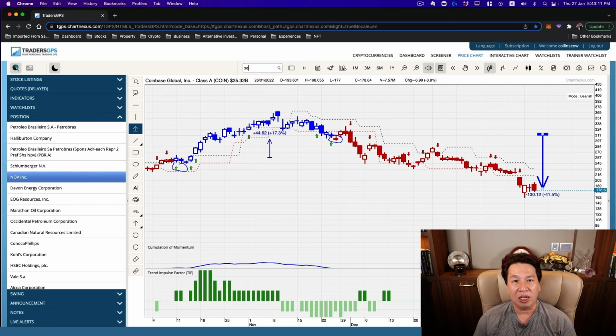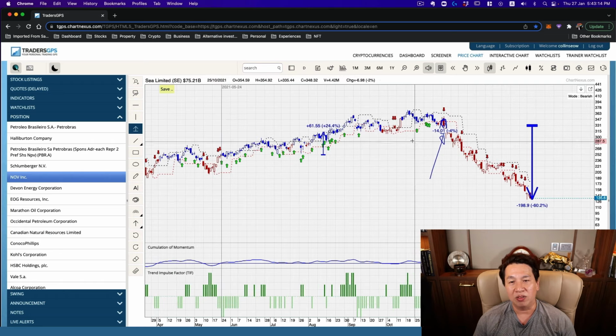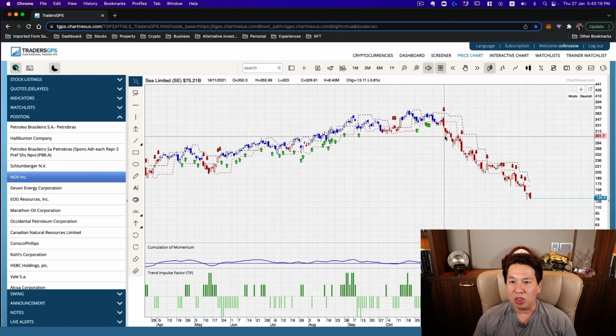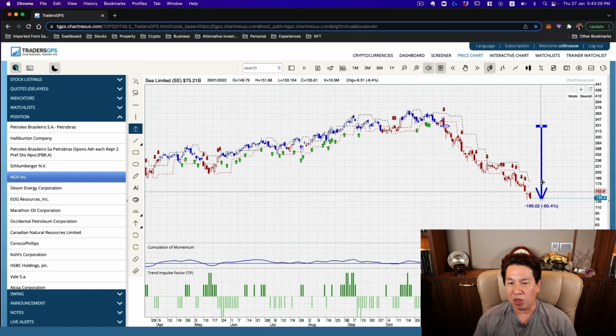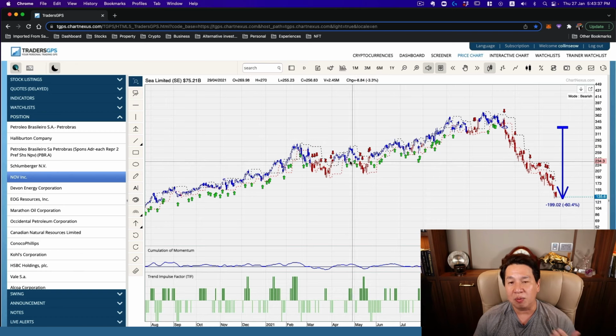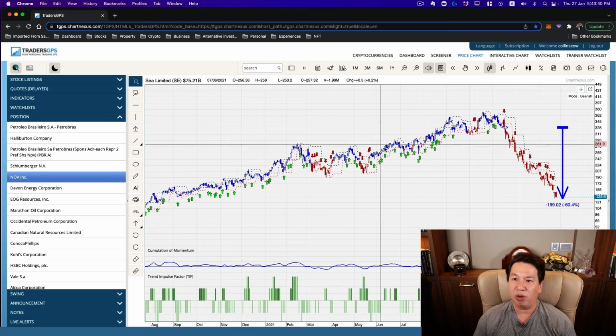Let's take a look at another one. Let's say SE, another one of a lot of people's favorite stocks. So you can see again, with SE, we managed to also exit the position somewhere in November, again a sell signal. And from the sell signal all the way down to the current price, it dropped almost 60%. So you can see if we were to just follow the signal blindly, we are able to capture the majority of the trend, but not every signal will be profitable. But it's important that when there's a sell signal, we get out of the position.